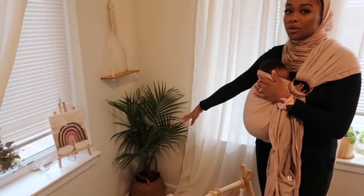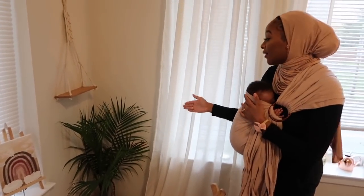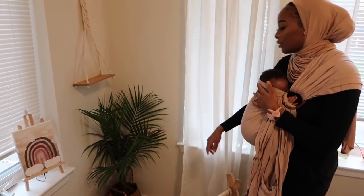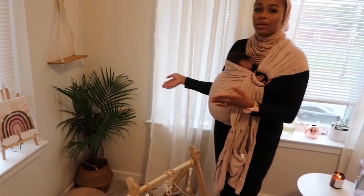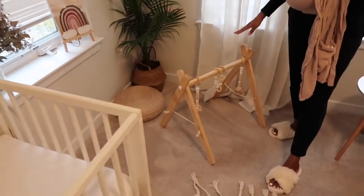We have this plant also. This is the biggest real plant in here. I hope I don't kill it. It's already starting, you see this leaf is starting to go. I put it in the sun a little bit more. Yeah, I don't know why I put it in this corner. I'll have a link down below, but this is so cute.